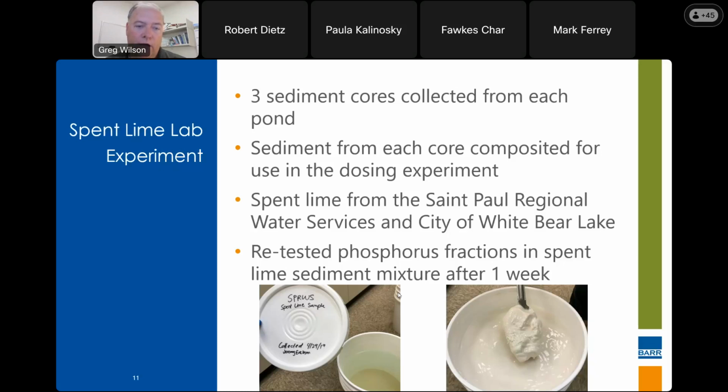The sample shown in the figure on the left is from the St. Paul water utility, and it comes out with a high amount of water from the clarifier. It's not really looking like the slurry on the right, which came from White Bear Lake. It has much higher water content, high enough that we just didn't think it was going to work as well. So we really did focus our efforts after this on using the city of White Bear Lake slurry in the rest of the work that we did, both the lab and field testing.